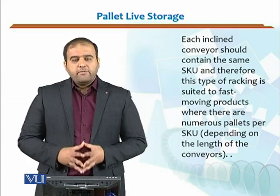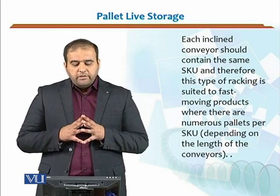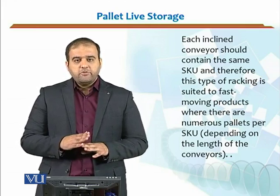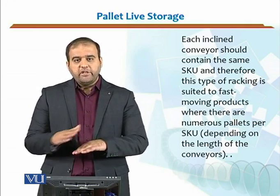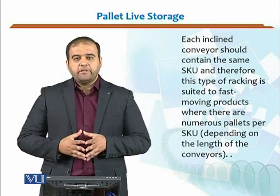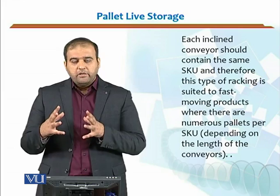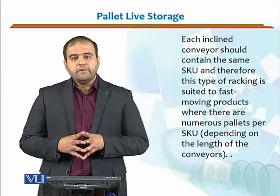So when we have the same type of SKUs, each pallet would be on the inclined conveyor. So it would be stored on an incline, and you can easily move the first pallet out. But you cannot change the dimensions of the stock keeping unit. So the same type of stock keeping unit should be there.